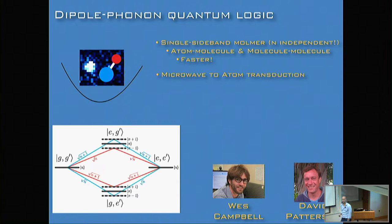And you may say, if you know about molecules, and all of you do, well, these trap frequencies are never more than 10 megahertz, really. So molecule splittings at 10 megahertz are pretty rare. It turns out it's not so bad, actually.